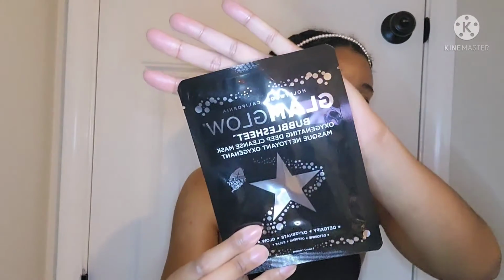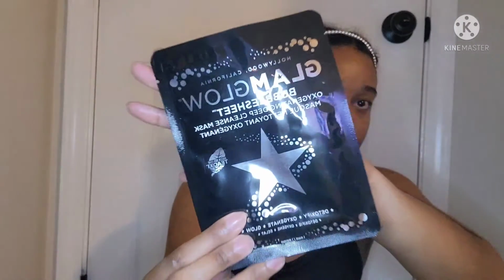So the first thing I pulled out was this. It is the Glam Glow Bubble Sheet Face Mask. Sexy skin for the win. Cleans your pores and removes makeup in just 3 minutes. I've seen these before in like Walmart, but I've never bought one before, so I guess this would be really, really good to use on like a self-care day. All right, let's move on to the next.